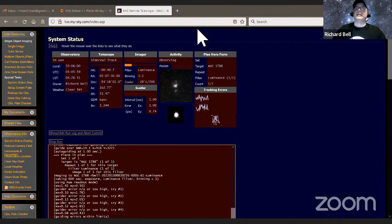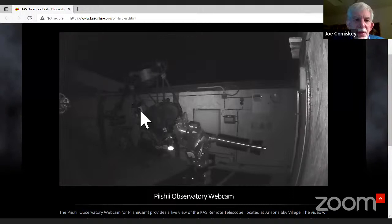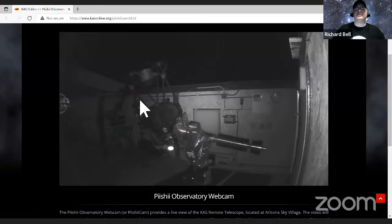Let's check in and see what the telescope looks like. We haven't showed the telescope in a while. I think the screen's gone black though. Oh no, there it is. Okay. So there's the scope. You can see we're looking kind of high. And now we are using the big scope. You can see the little cover on the Takahashi is closed now. So we put the Takahashi to bed. It did a good job. And now we're using the big boy there.